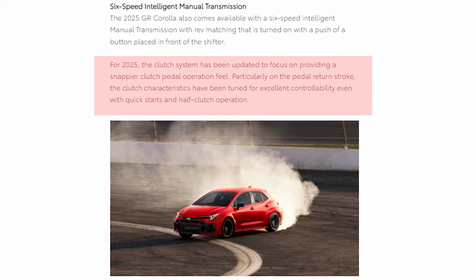The clutch characteristics have been tuned for excellent controllability, even with quick starts and half clutch operation. With quick starts meaning launching. So not only is Toyota once again marketing this thing to be used in the most dynamic of ways possible, but it's also kind of admitting that the prior models, 2023s and 2024s, had a flawed clutch system. I mean, I could be reading too much into that one, but there's a lot that's kind of swirling around with this part change and then now this statement in the Toyota newsroom article about the 2025s.